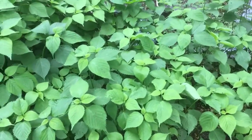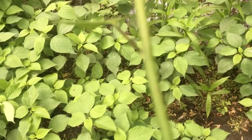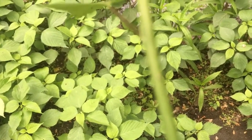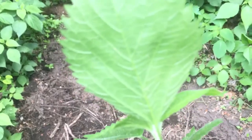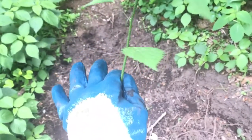Even better, it's this stuff right here called stinging nettle. One of the most nutritious plants for both humans and just in general. And you can see they call it stinging nettle because all these little things are stingers. Damn thing won't focus. Anyways, handle this with gloves or you will be sorry.